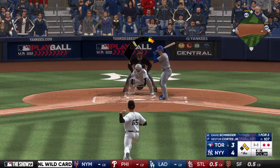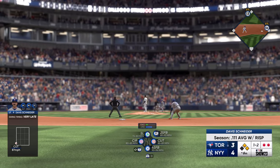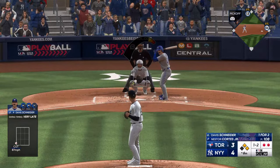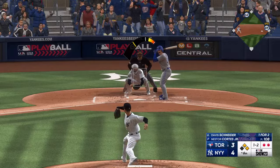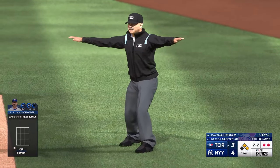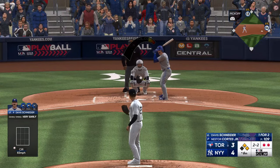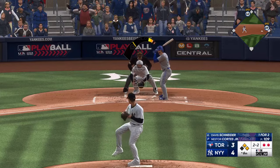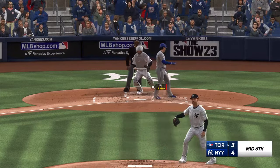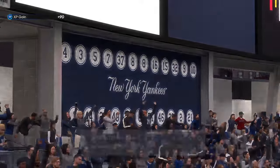Ball to strike. There's a strike. Check swing, appeal to first. No, he held up. Guerrero over at second. Springer on at first with two down. And he chases that one. Good job at damage control right there.